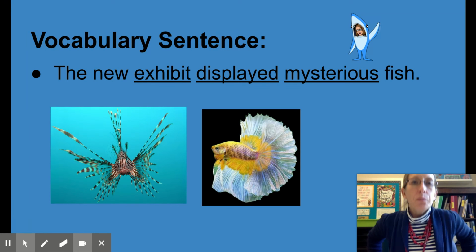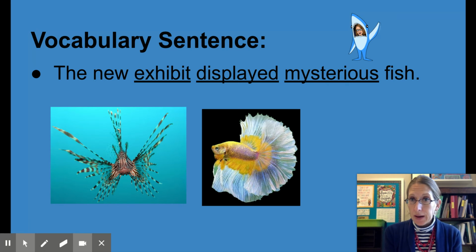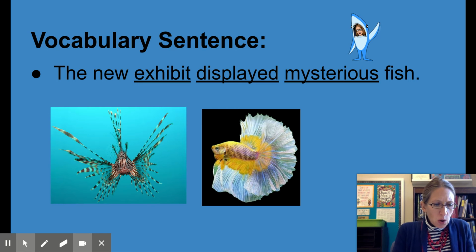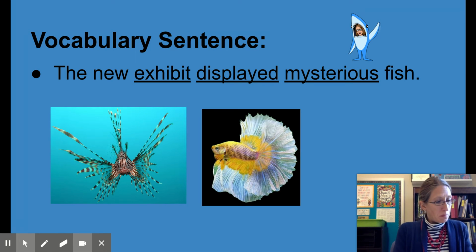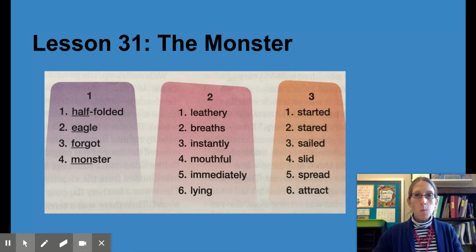This is our new one. The new exhibit displayed mysterious fish. All right, so what word describes things that we don't understand? Mysterious. What word means an arrangement of things for people to look at? Exhibit. What word means showed? Displayed. Nice job.